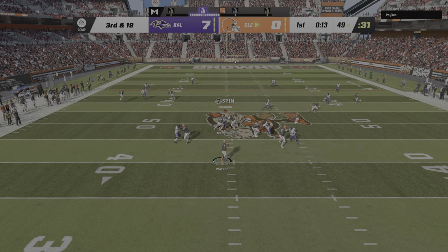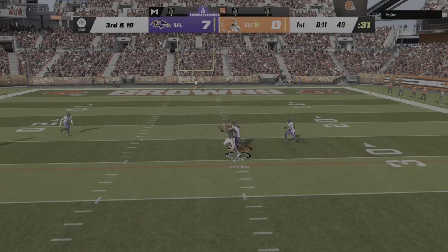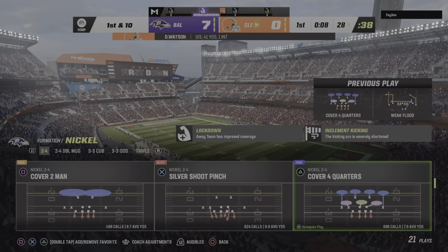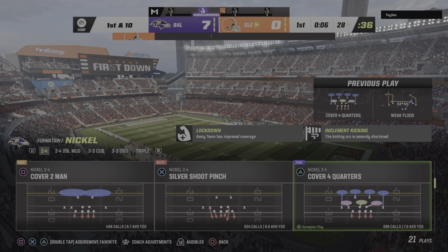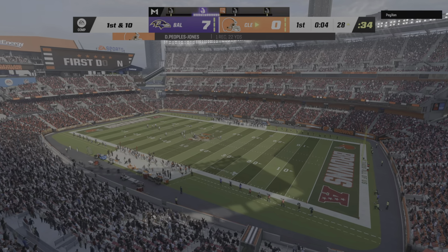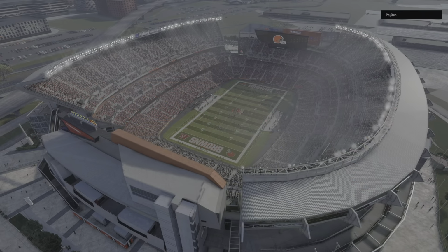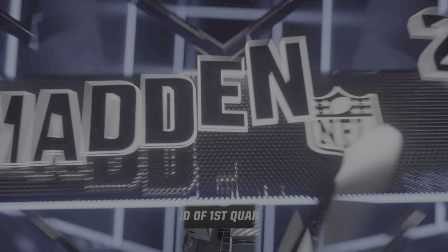Back to throw, Watson. That's into the hands of Donovan Peoples-Jones. And he's going to be taken down with the 1st down at the Ravens' 28. After one, 7-0 on EA Sports.